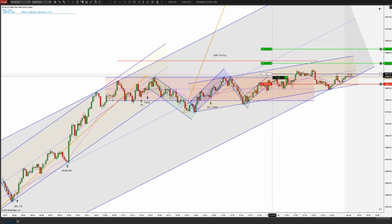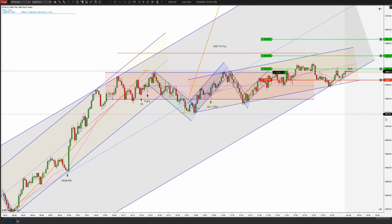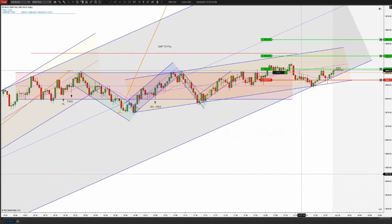Let me adjust my ATR. Sorry, my profit target. The ATR is around 9.5, so I'm going to go for 5. Anyway, yeah, we're in this range, but we started making higher highs and higher lows, so I'm okay buying into this previous resistance because we kind of pushed through it already.